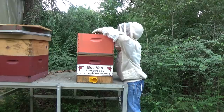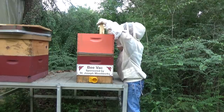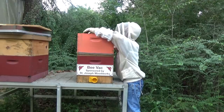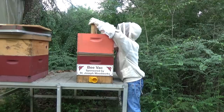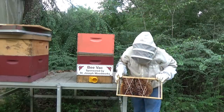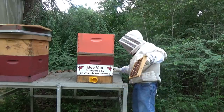We did five frames, two of them had brood, the three of them had honey. So at least we've given them some stores in there. So here's one of the frames of brood. And I'm going to go ahead and turn our queen loose on this.